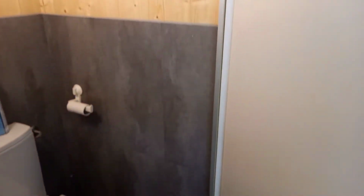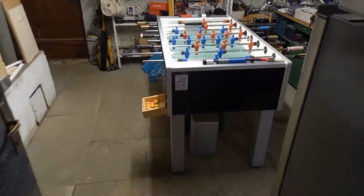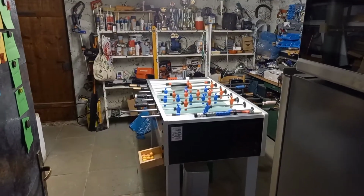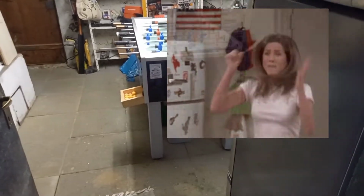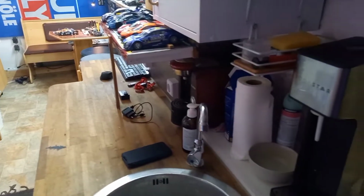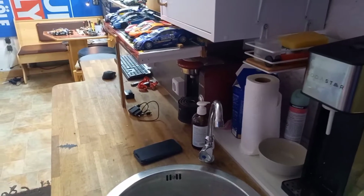And here is also a small toilet, special for our Slot Racing Club. It's very important to have one in the basement too. How can I say? My wife is very happy about that. So my friends don't have to go upstairs to the toilet, and this is very good to have.